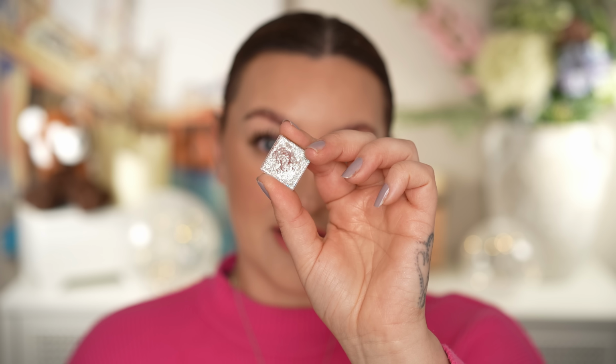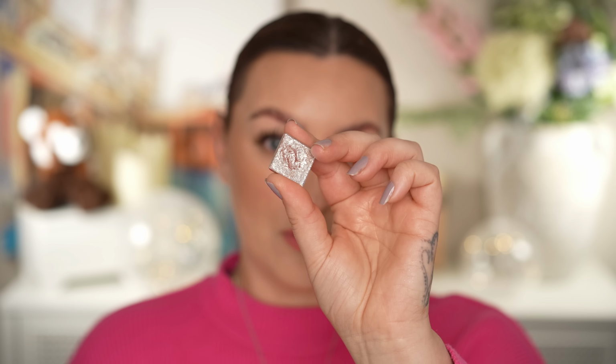It's got that sort of reflection, almost looks like moonlight, you know, as you tilt it. I'm sure the camera is not doing it justice, but how it looks is just the most stunning moonlit reflection. Absolutely glorious, looks like water. It's absolutely gorgeous and such an interesting shade. It literally looks like water. Moonlit water is what this reminds me of.